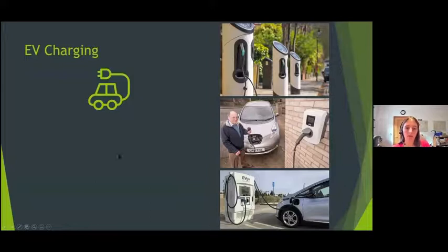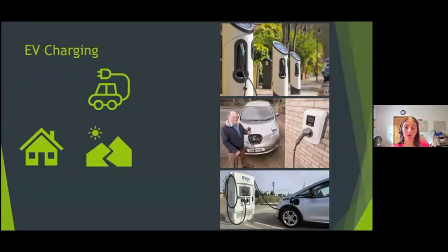People often ask about charging as well. We found there are only really three places you need a charger in our view: at home, on a long journey, and on holiday, if you're holidaying in the UK with your car. Other places are a bonus.